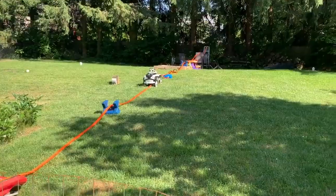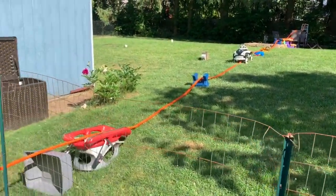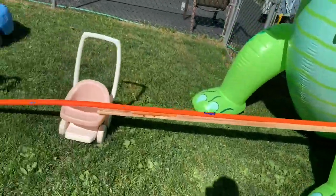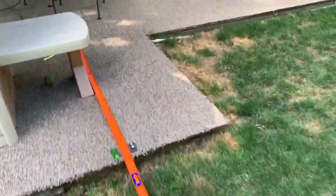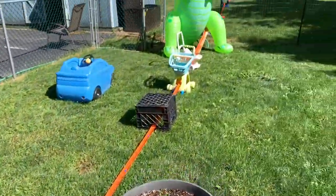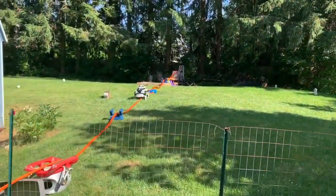Blue, silver, orange, here we go. Go, go, go, go. Uh-oh, he's going a little slow. I don't think he's gonna win. Nope, not as far. Nice try, blue and orange. What do you got, one or two left? All right, who's up?